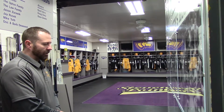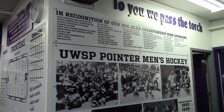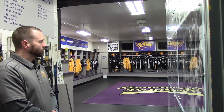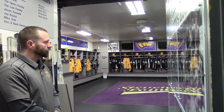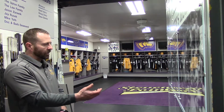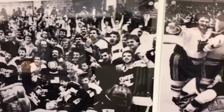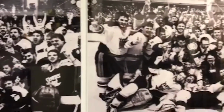And then here on our right, as we enter the locker room door, this is a newer piece that was added this year after we won our 2015-16 national championship. We recognize our ring donors that played a part in allowing us to get our championship rings. And then we actually have our team photos of the 5 national championships that have been won here at Stevens Point.